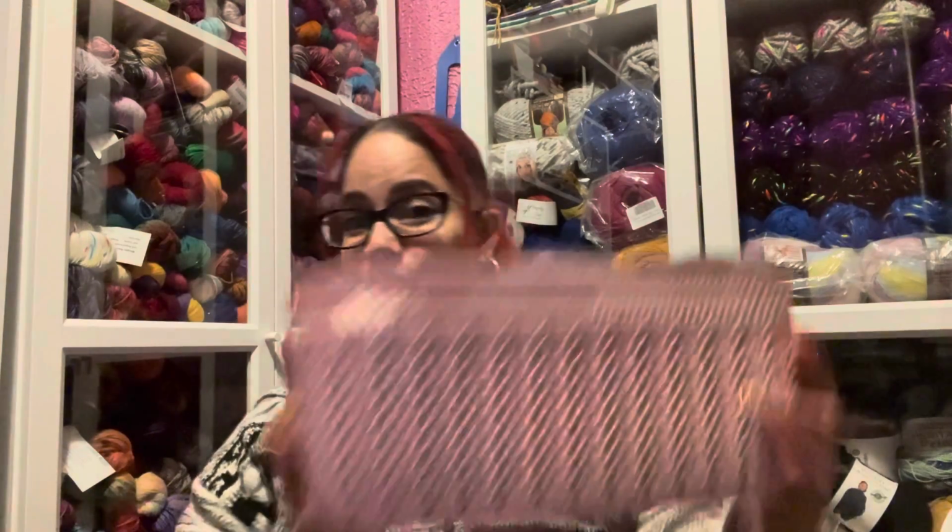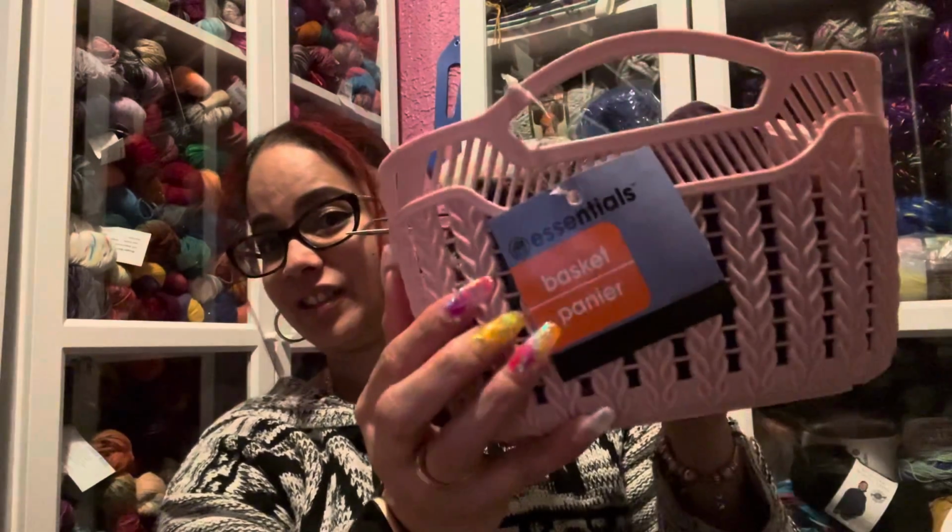Another project in another basket from Dollar Tree. I'm telling you guys, get you some. They're so pretty and sturdy. They're from Dollar Tree.